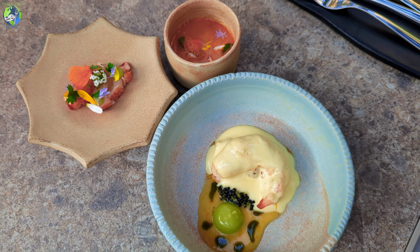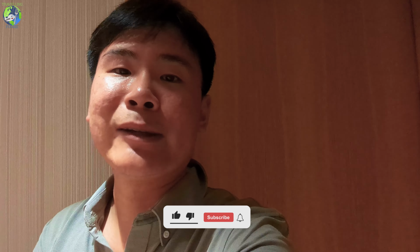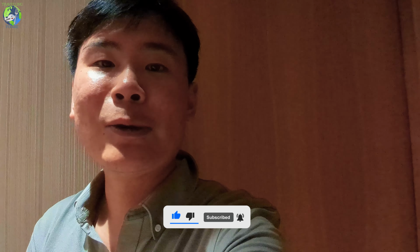I splurged a little because it was my birthday a few days ago, so I wanted a special celebration. And also, I found the extra add-ons they did, like the lobster and the wagyu, to be worth it for me. For example, I didn't do the caviar because I find it's more of a luxury than enhancing the experience, and it was way more expensive than I was willing to budget for. So, highly recommend. It's such a great experience.